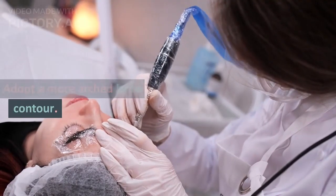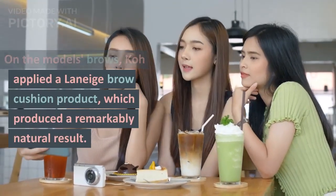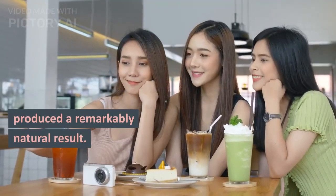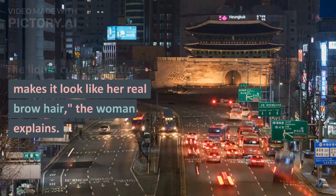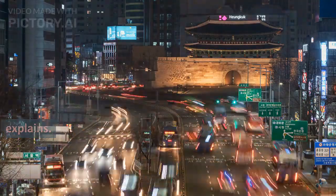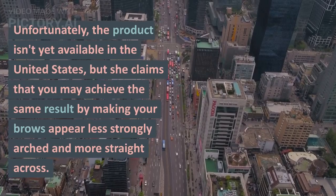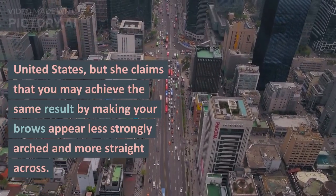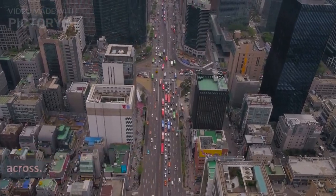1. Adopt a more arched brow contour. On the model's brows, Ko applied a Laneige brow cushion product, which produced a remarkably natural result. The liquid cushion texture makes it look like her real brow hair, the woman explains. Unfortunately, the product isn't yet available in the United States, but she claims that you may achieve the same result by making your brows appear less strongly arched and more straight across.